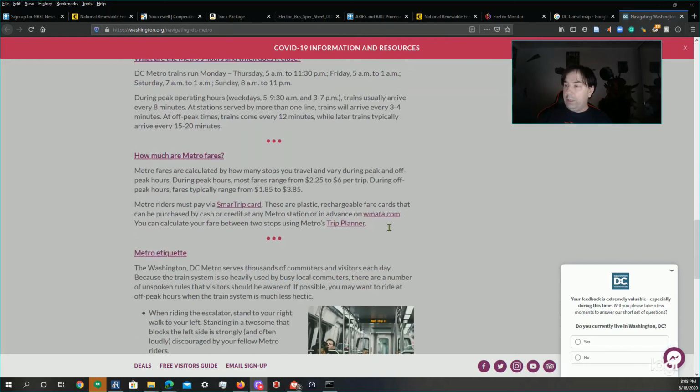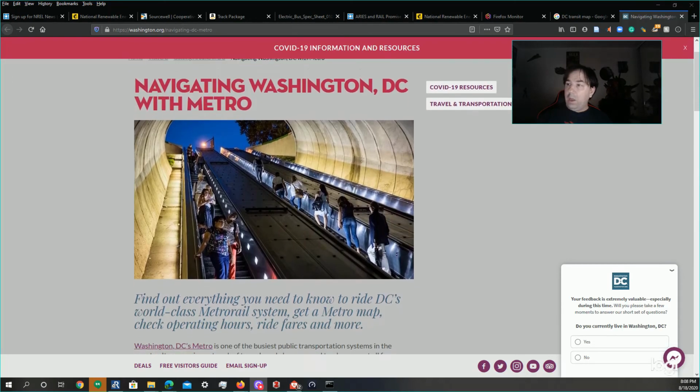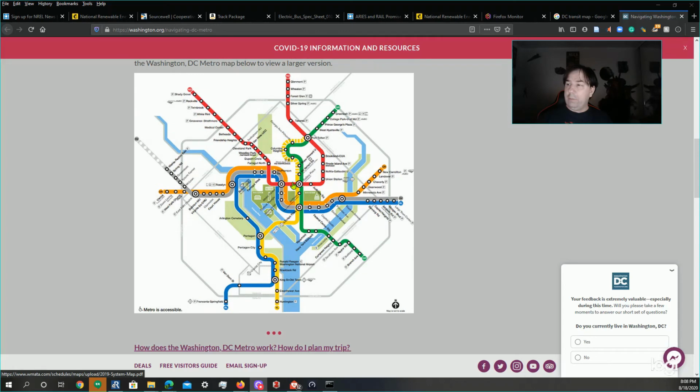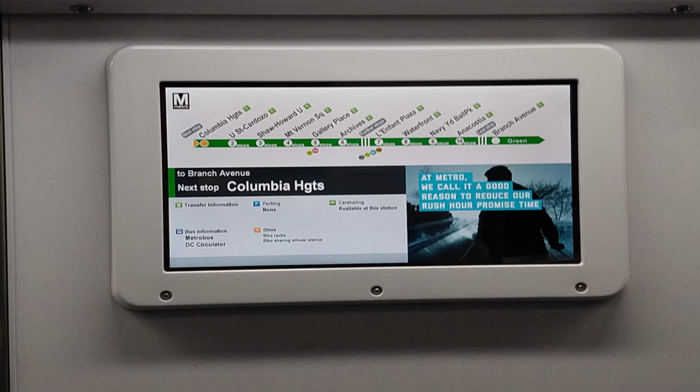So be ready to ride escalators. Almost all of the stations in the major city are several stories down, and so you come down, and inside every train you'll see one of these. Some of the trains are modern and they'll actually show you where to go. Some not so much. There are some apps that will help you with that.